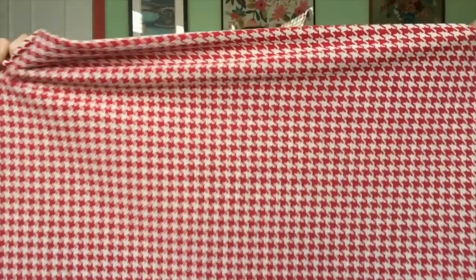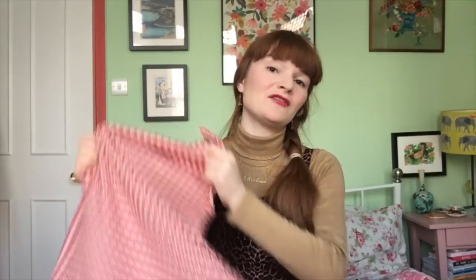Another fabric I picked up when I was in Fabricland, there's quite a few Fabriclands here, shocking, I know, was this Ponte de Roma. The reason I picked this up is just because I've never seen anything like it. From a distance, I honestly think this reads as a boucle, or something you'd make a nice Chanel style jacket out of. I think it has such a nice texture. It's not printed, it's actually knit. The pattern is knitted into the fabric, and I've just noticed it's such nice quality.